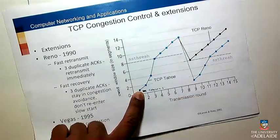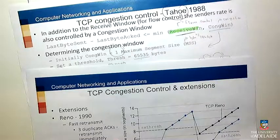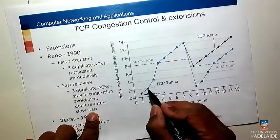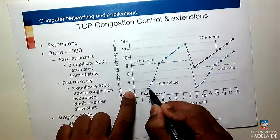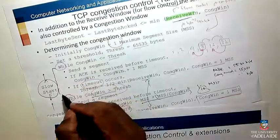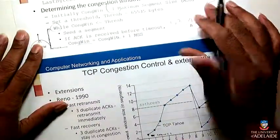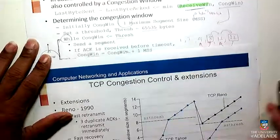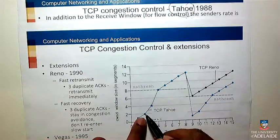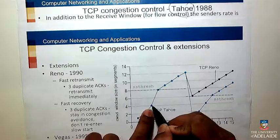Ignore the flow control part for now, right? Let's just assume that the receive window, this number, is huge, so we're only limited by this guy, okay? So what that means is my congestion window size is 2. I send 2 packets and I get 2 ACKs back, right? So I'm still over here. I'm going to keep increasing my congestion window. I get 2 ACKs back, so I change it to 4, send 4 packets, get all 4 ACKs back. Then I add 4 to my congestion window, I get to 8, right?